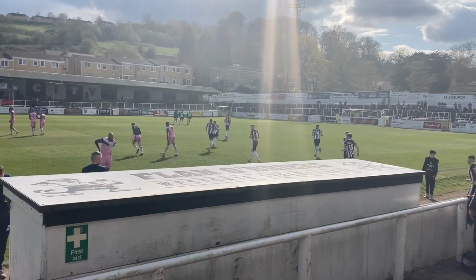It's getting physical, and I think there's going to be more bookings. There was enough just before half-time. I still think Dulwich could break through, but they might run out of steam and Bath can hit them on the break. We'll have to see. Half-time, 0-0.